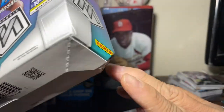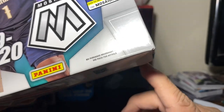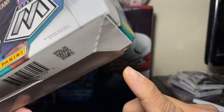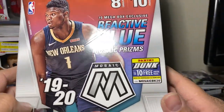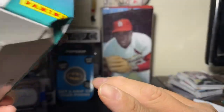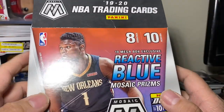This box was damaged right there, so I'm not gonna send it to customers. Hopefully they won't complain, you know, you send me a damaged box. So I figure I will open this box since it's damaged. I don't want any complaints from customers. So I opened it off camera.